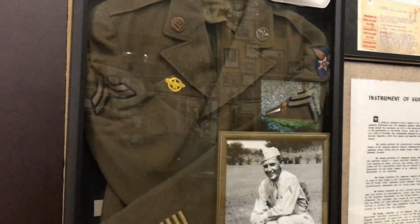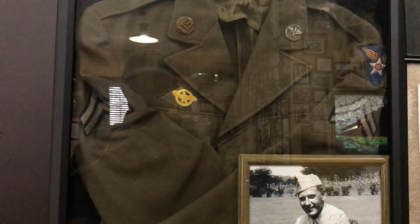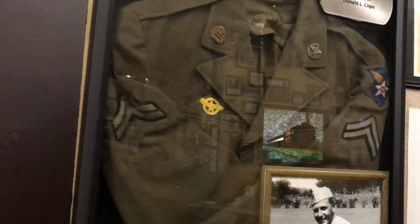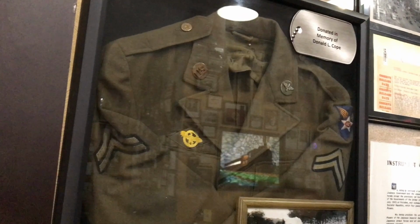Here they have the uniform of Donald Cope. He fought in Italy during the Second World War. When he returned to Connellsville, he ended up becoming the commander of the Walter E. Brown VFW post and president of the Connellsville Veterans Commission.